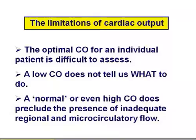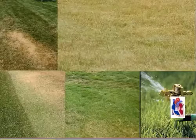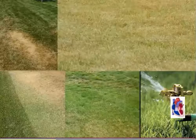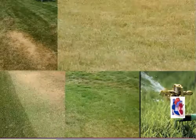So the limitations of cardiac output: the optimal cardiac output for an individual patient is difficult to assess. A low cardiac output doesn't tell you what to do. And a normal, even high cardiac output does not preclude the presence of inadequate regional or microcirculatory flow. SCVO2, everybody loves the SCVO2, because we all realize that the cardiac output is just the output of a sprinkler. But what is happening to the tissues? Some of them don't look so well.